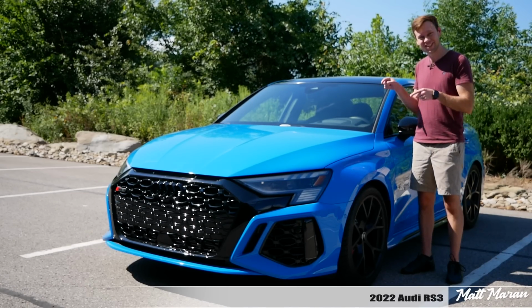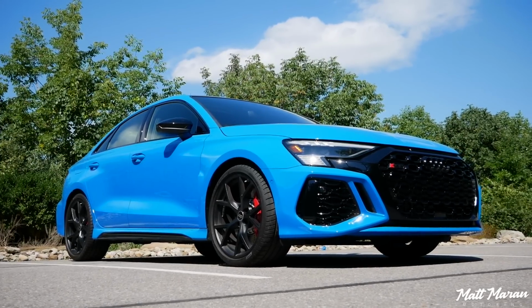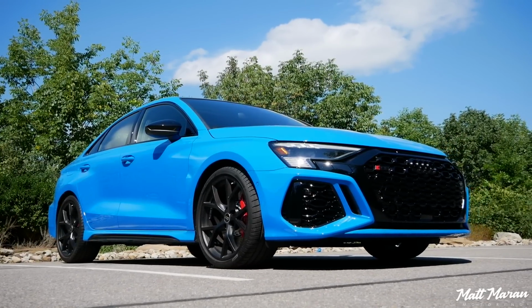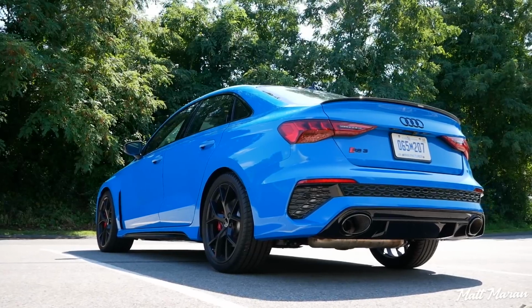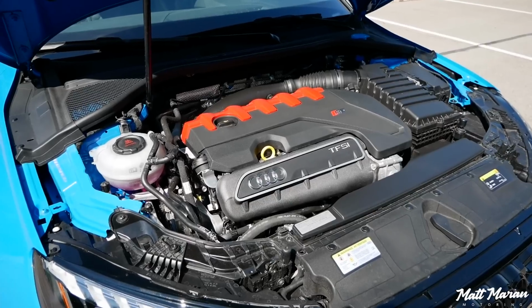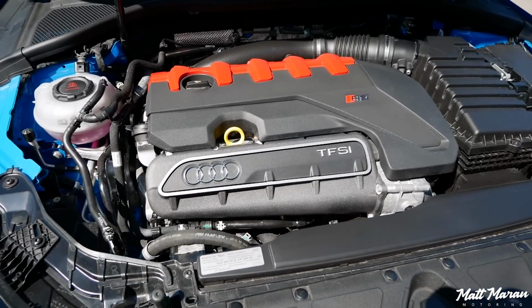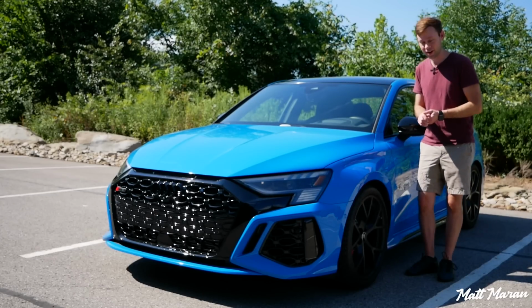This is the 2022 Audi RS3. So about the brand new next generation version of the RS3. Well, it's just so amazing this car has continued on with its 5-cylinder turbocharged engine. That alone makes it super special, super collectible, and just such an epic car here, since we know that stuff like this is not going to be around much longer.